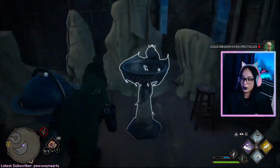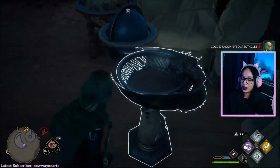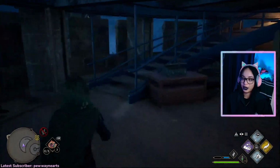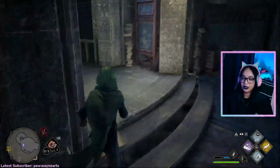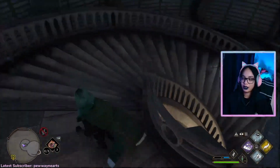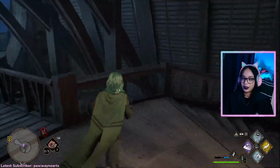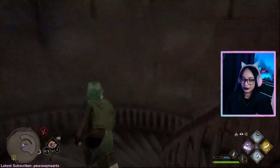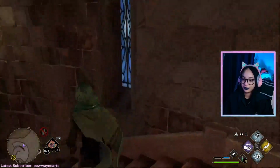Gold dragon-eyed spectacles. I assume there has to be something in these dishes that I just don't have yet, like some kind of spell. Because I'd assume it'd be Aguamenti, but the dish has holes in it, so it wouldn't be Aguamenti. So I have no idea. I guess I'll figure it out soon enough.